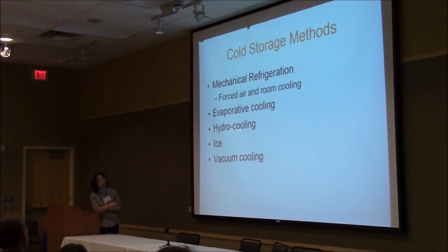Or you can use hydro cooling, ice cooling, or vacuum cooling. These are not practical for fresh strawberries, but have been used for other fresh produce, especially hydro cooling for cherries, which has been used quite successfully. Ice cooling is mostly for vegetables. So when it comes to fresh strawberries, you have very limited choices.